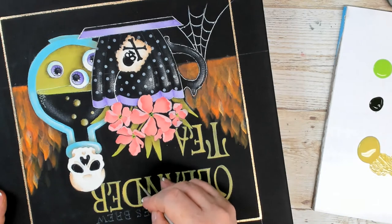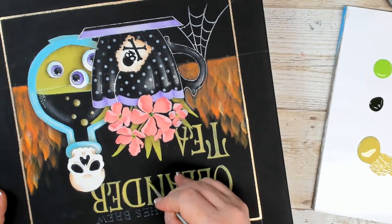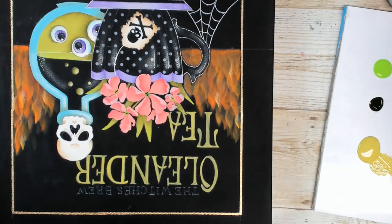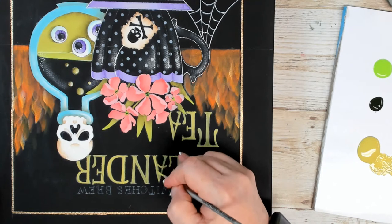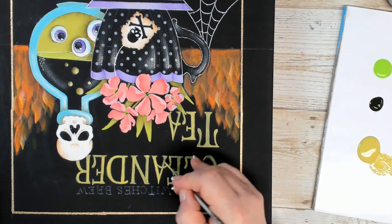So I'm just tidying up a couple of little things, little lines that need to be dealt with, but I think we are there. Nice. I like to make sure the things are nice and straight and crisp.